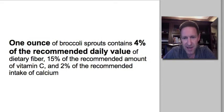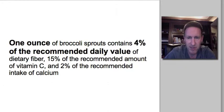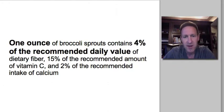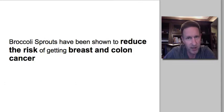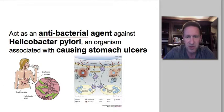Here's an interesting stat that came out of that same study. 1 ounce of broccoli sprouts contains 4% of the recommended daily value of dietary fiber, 15% of the recommended amount of vitamin C, and 2% of the recommended intake of calcium. So it's a good way to build some of those basic dietary needs daily just by having a cup or so of broccoli sprouts. They've been shown to reduce the risk of getting breast and colon cancer, which I've spoken to just a little bit.